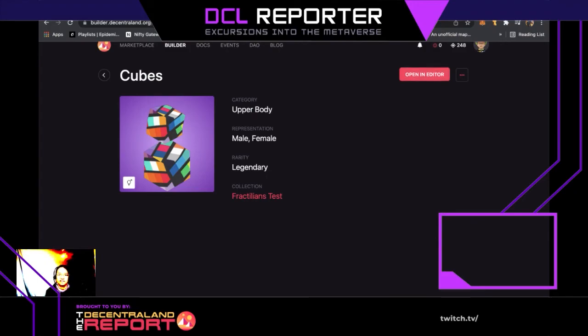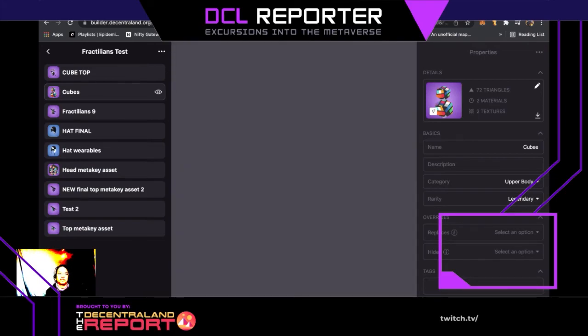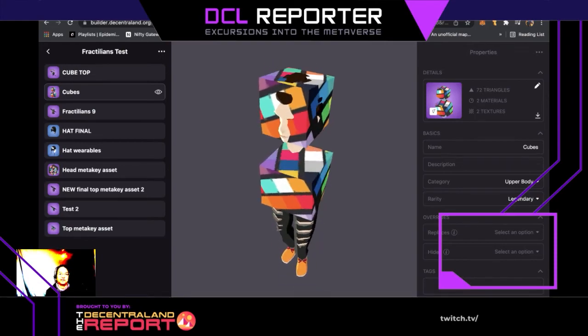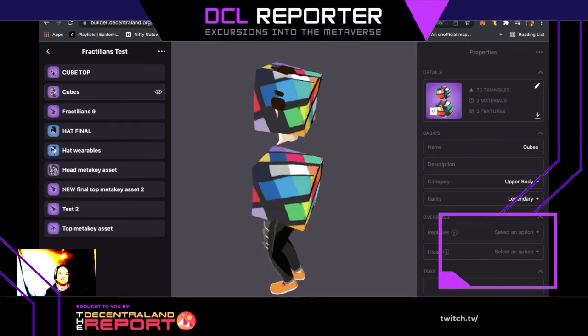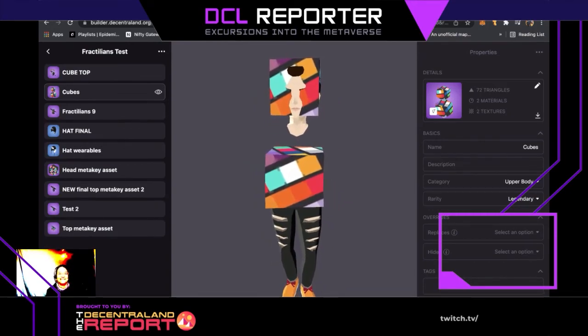Okay, there's my funny cubes. Let's see what it looks like in the editor. It looks all funky. I don't know what I did. So those of you just joining us, this is the Decentraland Builder where I'm testing crazy wearables that I'm just experimenting with and showing you guys some of the basics. So there you go. Look what happened. I should have exported the body too. But it looks kind of fun.